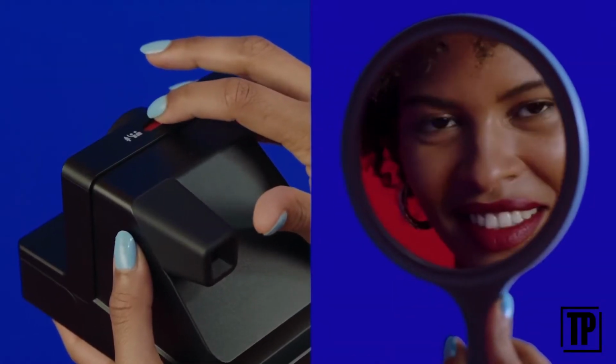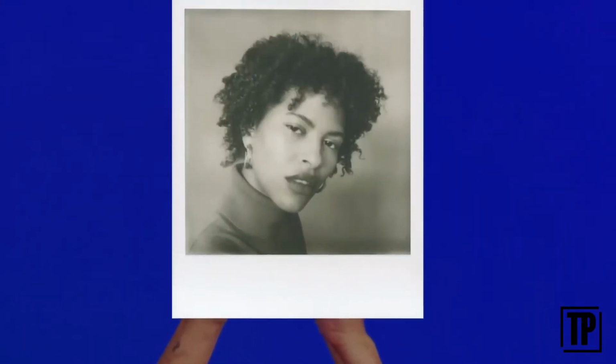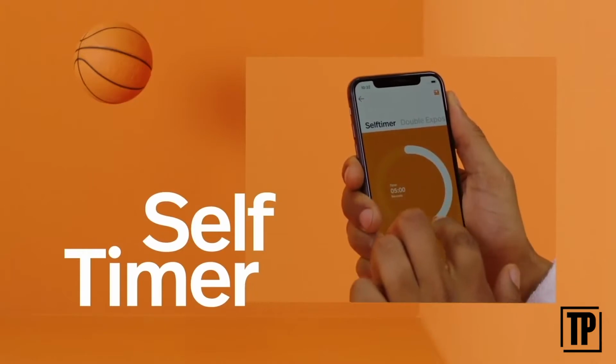On the market are many options. You can test this camera on your own. You will get great results and beautiful memories.